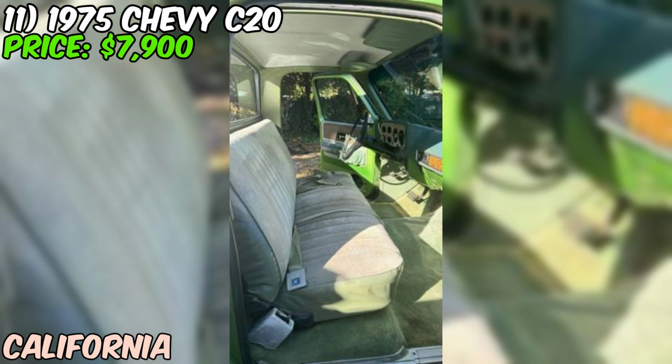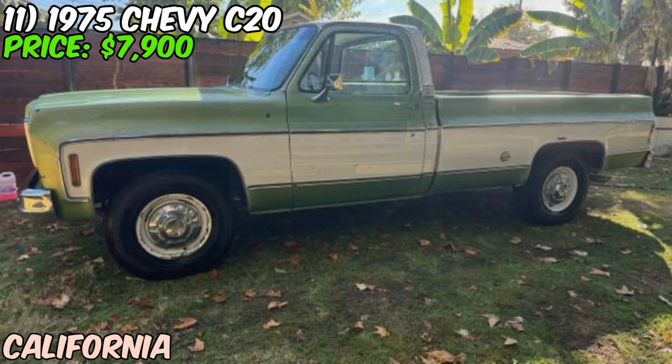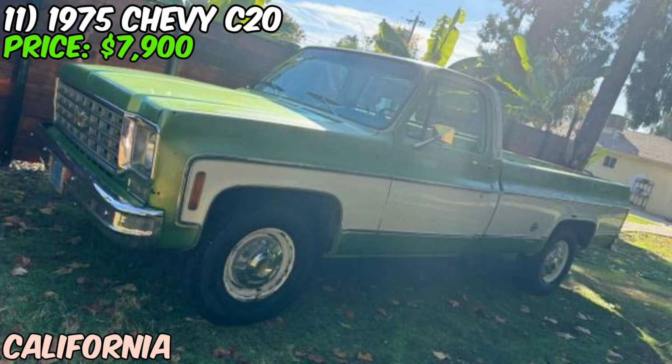Now this is interesting because we're looking at a big block beast. It's got the mighty 454 under the hood, which is always a desirable option in these old trucks. The seller's being pretty straightforward here, listing the condition as fair and honestly acknowledging it's a 50-year-old truck. The odometer shows 52,312 miles, but as with most classics of this age, that number should be taken with a grain of salt.